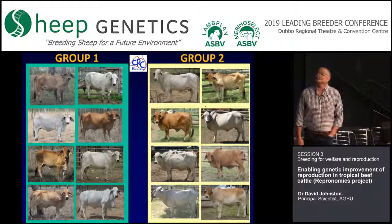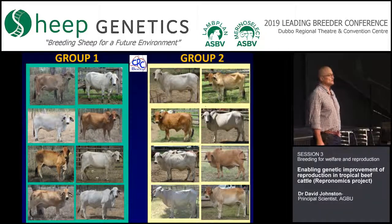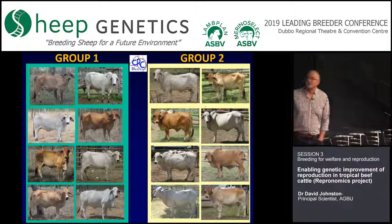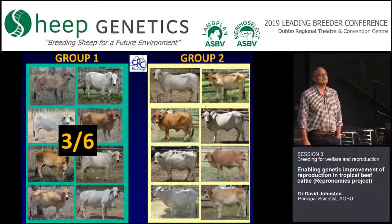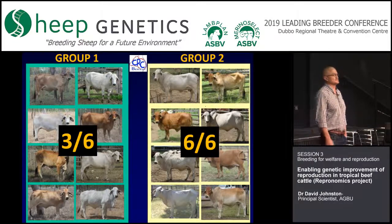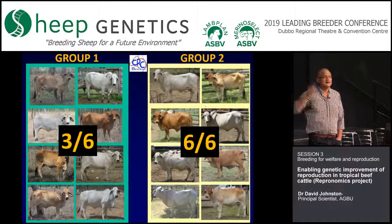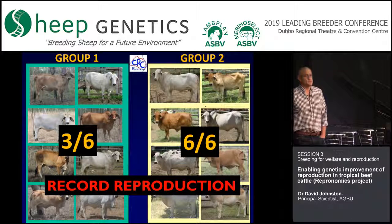And this is just a very nice example from our Beef CRC, where we've got two groups of cows. Now you've got tall ones, short ones, fat ones, skinny ones, but there's one big difference between those two groups of cows. We measured lifetime reproductive performance, and who can tell me which group of cows are the most fertile? Well, these cows skipped every second year and had 3 calves out of 6, and these cows were 6 out of 6. And there's nothing you can tell about those cows that would have told you that was the case, except for one thing. And what's that? Record reproduction. If you want to improve reproduction, record reproduction.